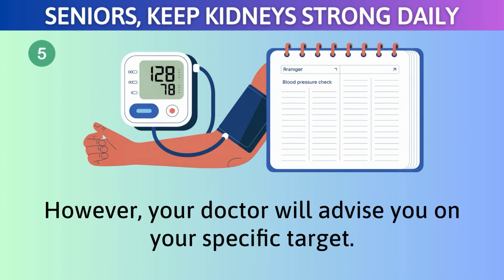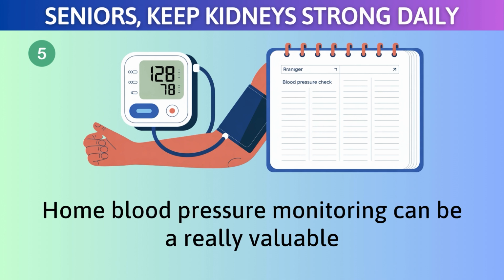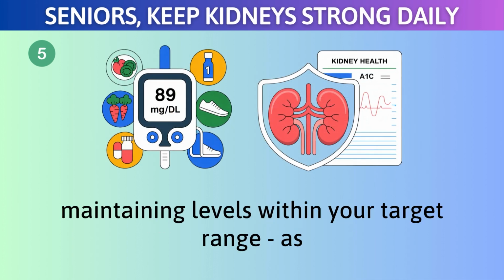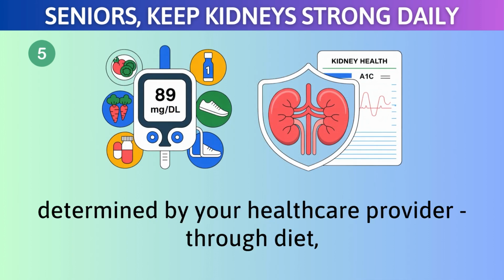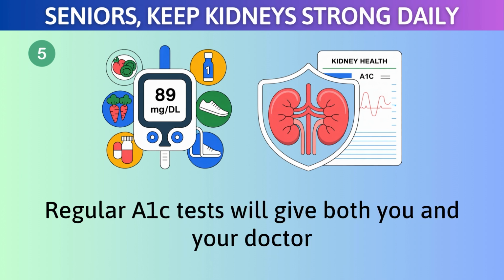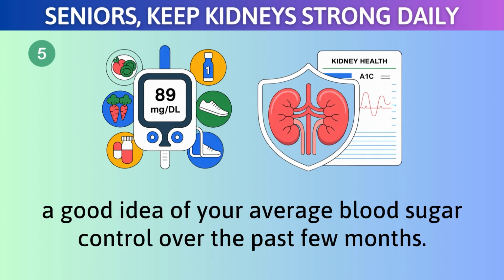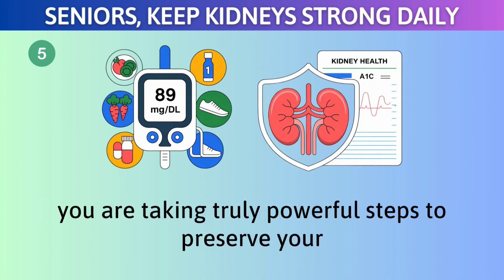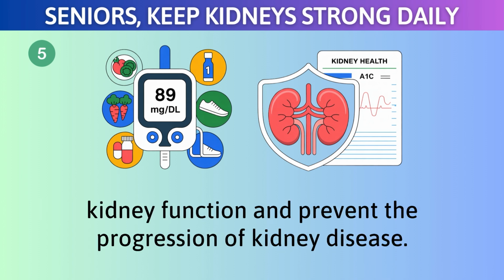Now, for blood pressure, the goal for most people is typically below 130/80. However, your doctor will advise you on your specific target. Home blood pressure monitoring can be a really valuable tool in managing hypertension effectively. And for blood sugar, maintaining levels within your target range, as determined by your healthcare provider through diet, exercise, and medication, if needed, is absolutely vital. Regular A1C tests will give both you and your doctor a good idea of your average blood sugar control over the past few months. By actively managing your blood pressure and blood sugar, you are taking truly powerful steps to preserve your kidney function and prevent the progression of kidney disease.